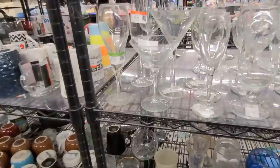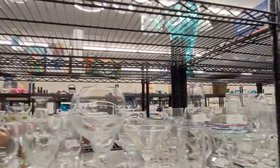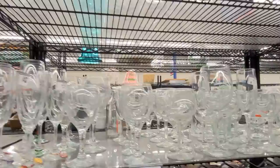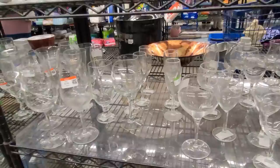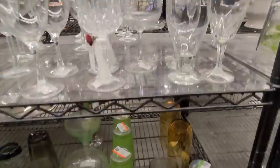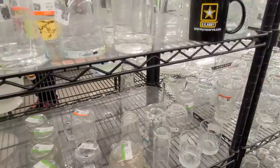So many glasses. Not seeing any brand names today. Nothing that's jumping out at me. Although I do like that set of four amber glasses down there. I might end up with those before we leave. Now this entire row is dedicated to mugs and glasses.